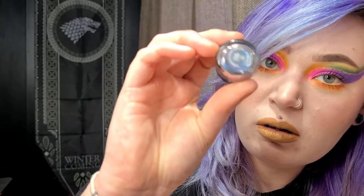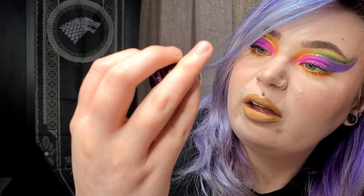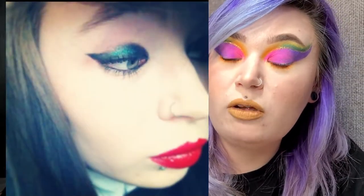Then I've got my Dazzle Dusts, my Barry M Dazzle Dusts, which I absolutely adored. I think this one was like cherry something, and this one was like petrol something, it doesn't even say. But this one is kind of like a duochrome, called Oil Spill or something like that, I can't remember. But I loved them. Oh god. I think I've got a picture of when I wore them, and I was like 16, so again, like 10 years ago I had these.